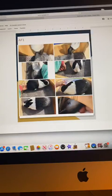And then class winning senior doe is AF1. Deeper bodied, maybe a little longer and lower about her shoulder, but she brings more depth to her hips. A clean saddle, great color. There's some uniformity in ticking.